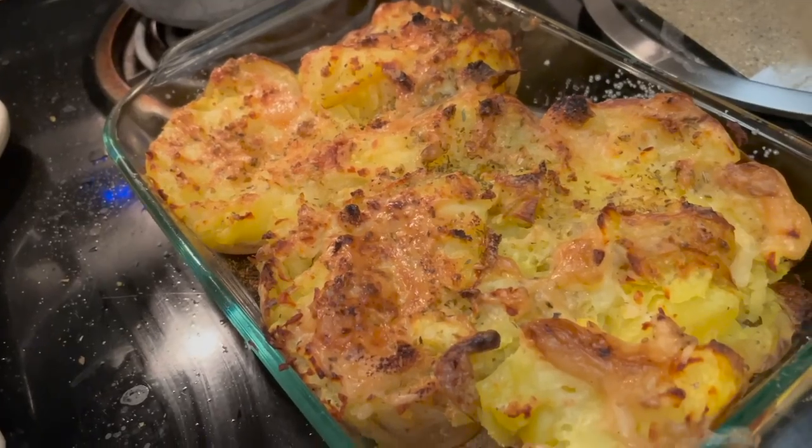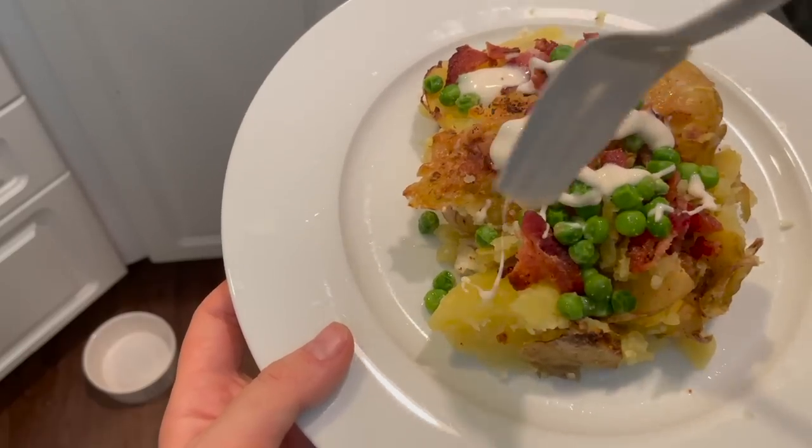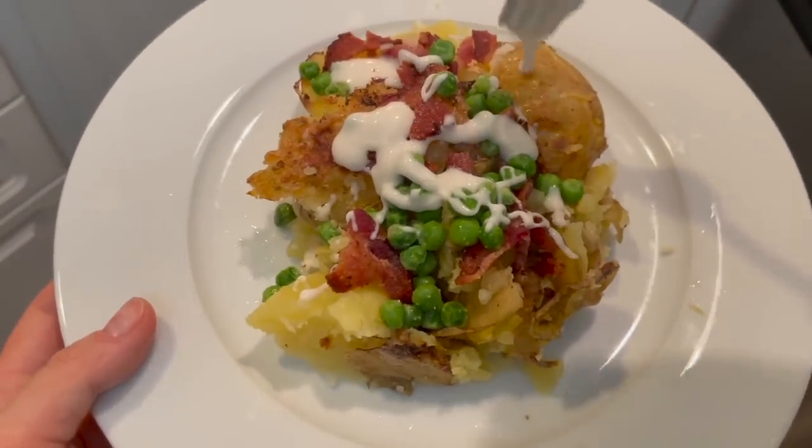Okay, you guys, it is that time for me to say goodbye. I will show you a little montage here of how the potatoes came out and how we ended up plating them and putting them together. We added them with some peas and some bacon, a little bit of sour cream for me, vegan sour cream, and then Derek and Logan had some cheese on theirs. It was so, so good.